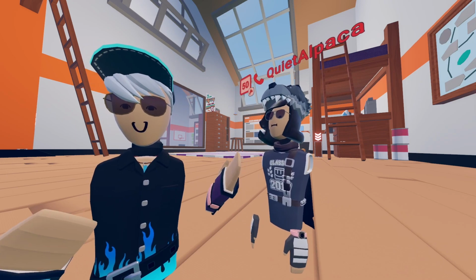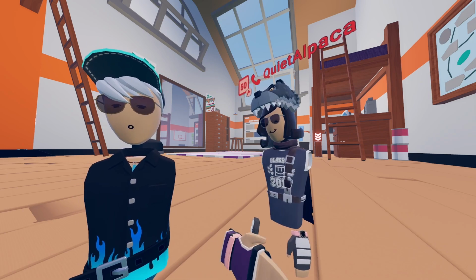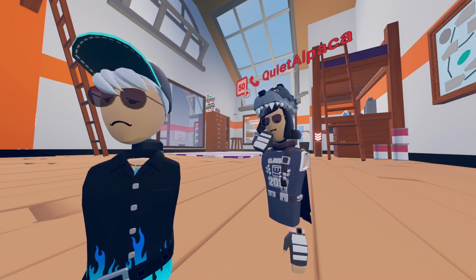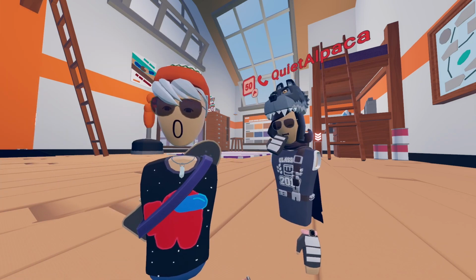I made this bowling outfit because Alpaca gave me the bowling t-shirt and I felt bad if I wasn't going to use it in an outfit. So I was like, I'll make it an outfit. So I did. Got a graduation gaming, Fergie Beeper, potato gaming, Among Us gaming.